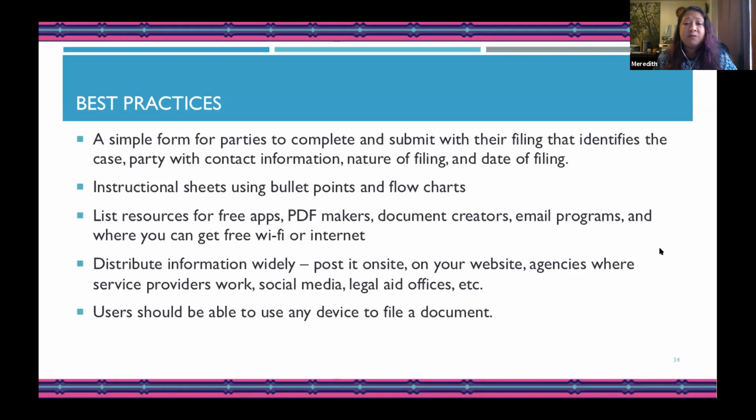Instructional sheets: we discovered that bullet points and flowcharts go a very long way with the general public, with team members, with judges. We love us some bullet points and flowcharts. So if you can do these instructional sheets that show that, it just turns out that that saves a lot of guesswork. List resources for free apps, PDF makers, document creators, email programs, and where you can get free Wi-Fi or internet. Right now, all those places are closed, so free Wi-Fi and internet may not be available.